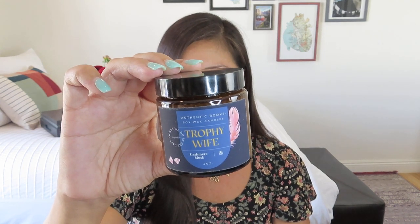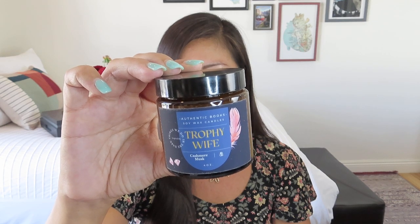Our candles are always hand stirred and poured in the Authentic Books studio using non-toxic ingredients. I love that they do it in-house. They didn't start out that way, but it is something that they have added to their amazing arsenal of the things that they do. Looks like some little rose quartz in there. So, ooh, we're definitely getting into the fall vibes with that.